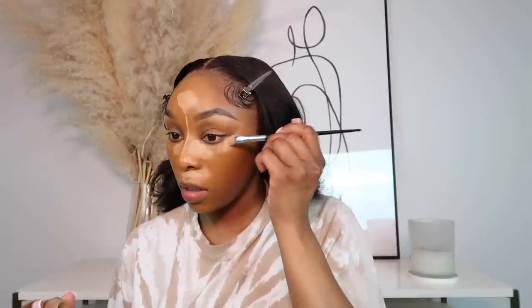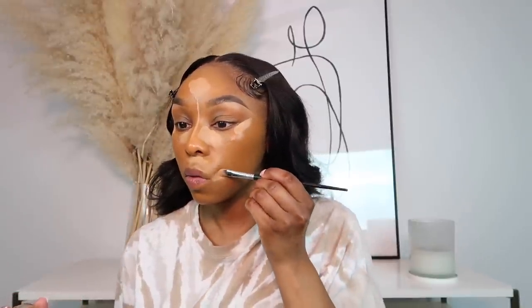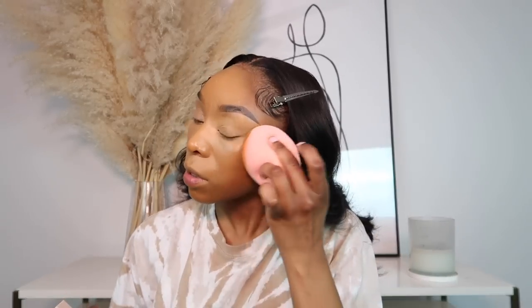Okay, so lifting concealer, that's the next one. So we're going to apply that there and there. And then we're going to apply a little bit right here to lift the face. Ooh, I feel like that gives a nice little lift. Okay, okay, okay. I feel like it's coming together.